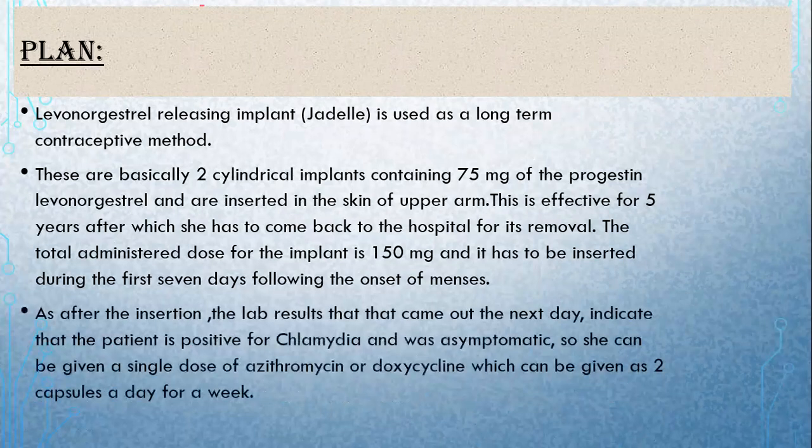We can use Jadelle for this case. These are basically two cylindrical implants containing 75 milligram of progestin levonorgestrel, and are inserted under the skin of the upper arm. This implant will be effective for 5 years, after which she can come back to the hospital for its removal. And if she wishes, we can insert a new pair of implants in her arm to continue the contraceptive process. The total administered dose for the implant is 150 milligram, and it has to be inserted during the first 7 days following the onset of menses.